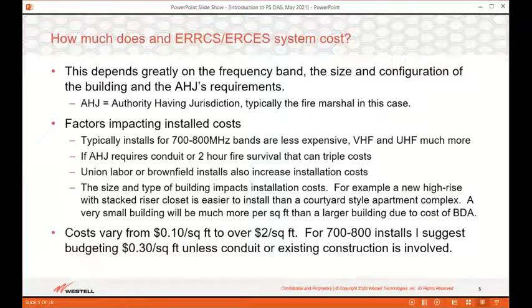So there's really no clear way to say, this is how much it's going to cost. And then there's the rest of the components that go along with that, plus the physical installation. The other impacts of the cost are whether the city requires the cable to be installed in conduit, or is union labor required, or is it an existing building? Then the overall size and shape of the building will impact costs.